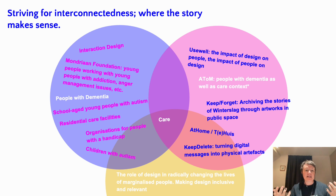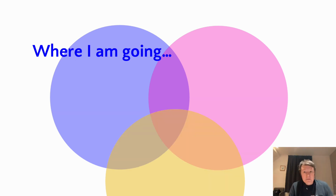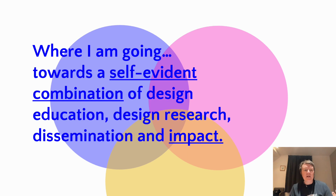What I started seeing is that design could radically change the lives of marginalized people. And what it did was make design a way to be inclusive and relevant. So I think that's one of my spear points. Where am I going with all of this? Well, I think where I'm going is towards the self-evident combination of design, education, research, and then sharing that, and then hopefully the sharing of that or the realizing of some of these projects can create impact in different communities. I want to come back to this as well.